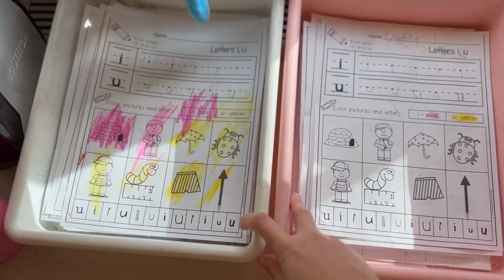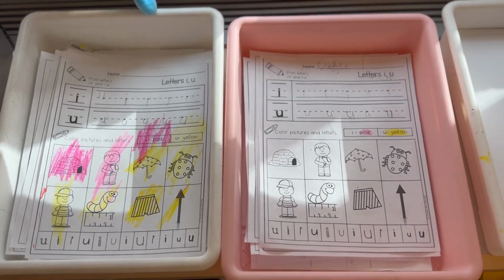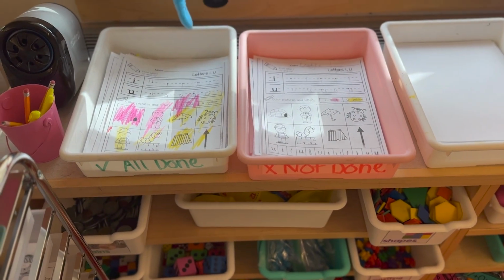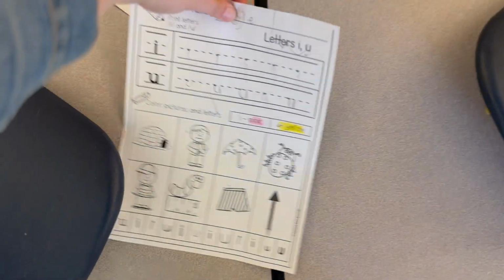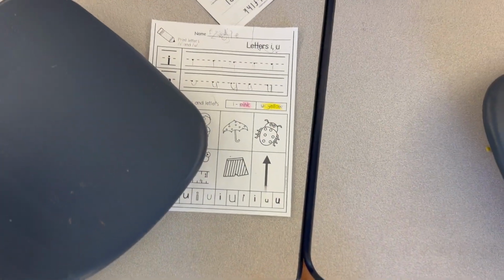One of my pet peeves is having my finished work bin and unfinished work bin pile up. So every night I go through that. It only takes me like 2 minutes. And if you're new here, anything that does not get finished, I put back on their desk for the morning. The kids have like 20 minutes to eat breakfast and do like a morning choice, so that's when they finish their unfinished work.